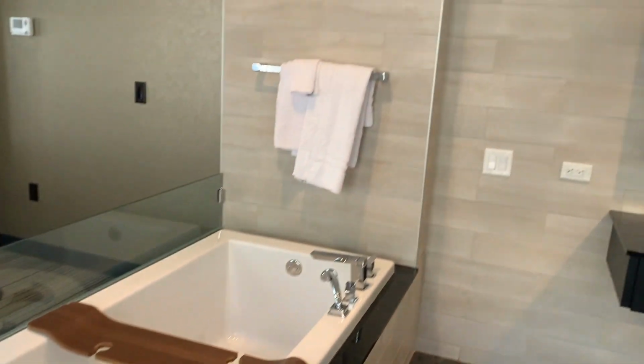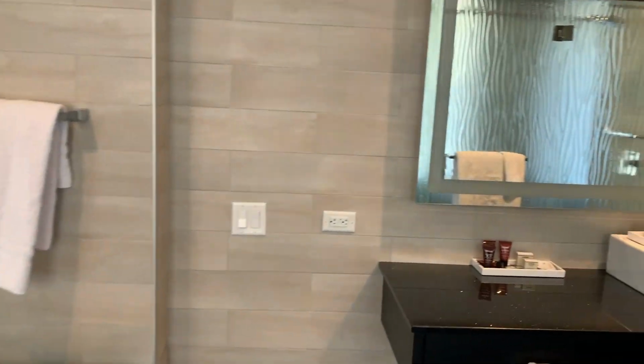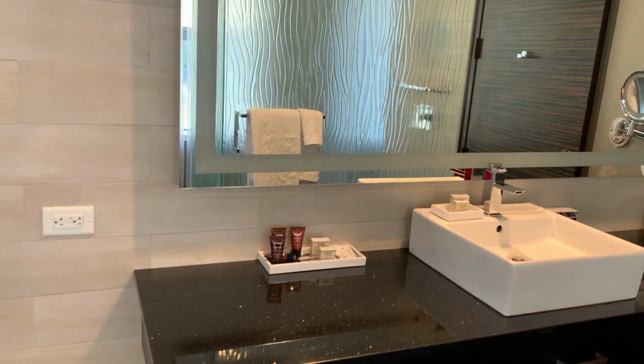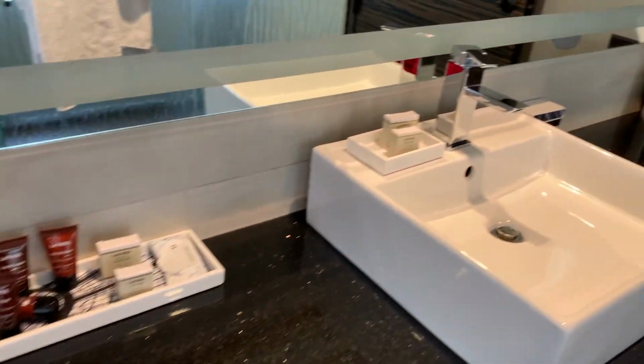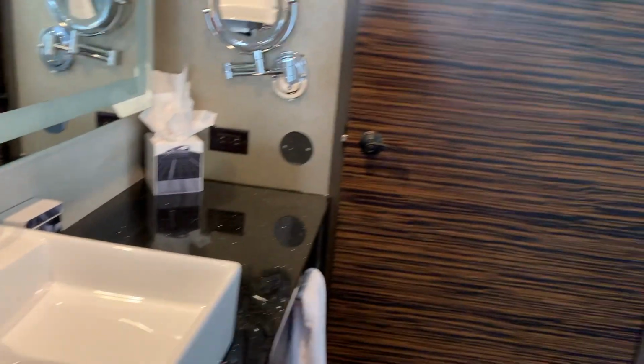Downtown Cleveland. This is called the Metropolitan on the 9. As soon as you walk in, you see this area here, which is the bathroom area. You have your nice sink here. You have your shower, which is very spacious, really nice and clean.